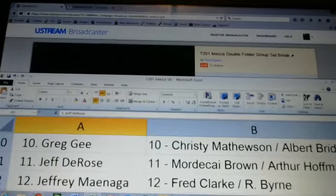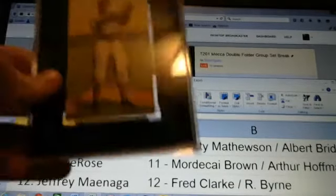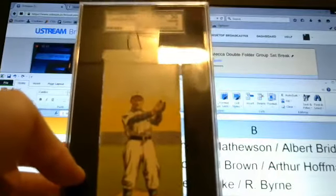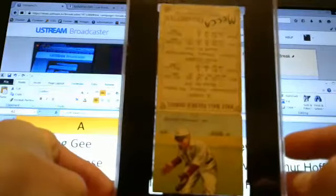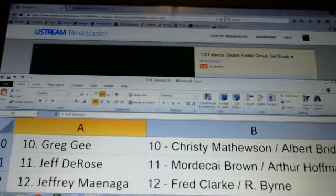Number 12 goes to Jeffrey Manega. That's Clark and Byrne. No idea if I said his name right. SGC 30 on this one. Really great card.